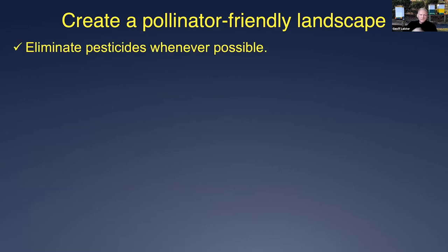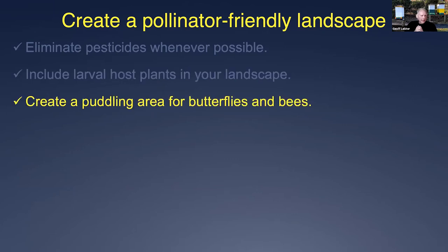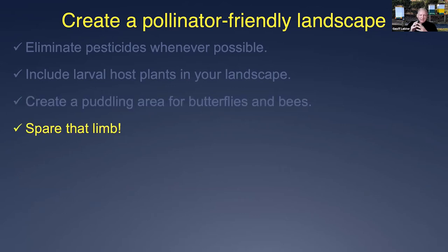In creating this pollinator-friendly landscape, you want to eliminate pesticides whenever possible. You want to include larval host plants in your landscape. Create a puddling area for butterflies and bees if you have room in your yard. Spare that limb, so don't pick up all the branches that you cut over the winter or in spring. You can leave them in a little pile, particularly if they have hollow stems.